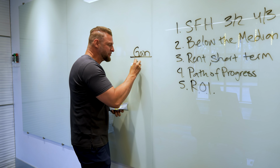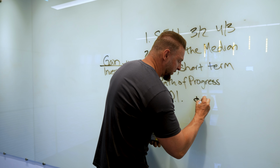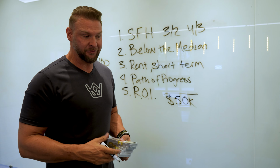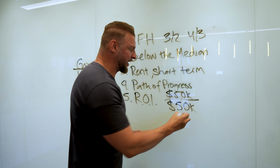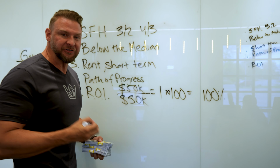So for example, let's say that I bought a house, and let's just say that I used $50,000 from a 401k or an IRA or equity in a prior home, and I pulled it out and I put it in this investment property. So my investment is $50,000. And 5 years later, I sold that investment and I made an additional $50,000. So my gain is $50,000 divided by my investment of $50,000 equals 1. 50K divided by 50K is 1. Then we times it by 100. And what we find out is we had a 100% ROI.